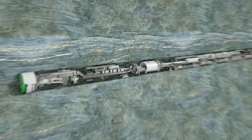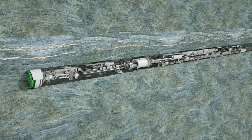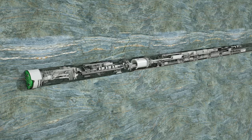Heron Connect Gripper TBMs are real hard rock specialists. They achieve very high advance rates in stable rock formations at low operating costs. This means extremely long drives can be carried out quickly and successfully.